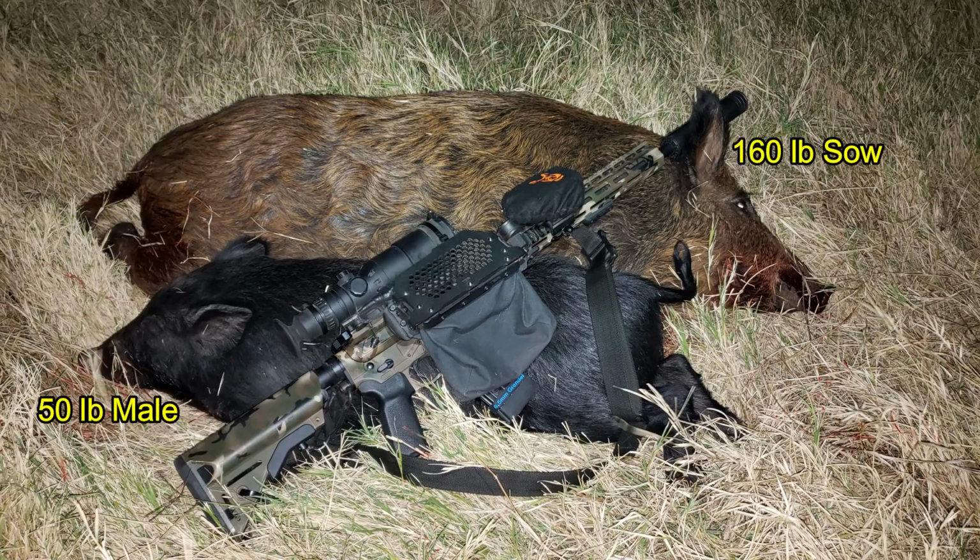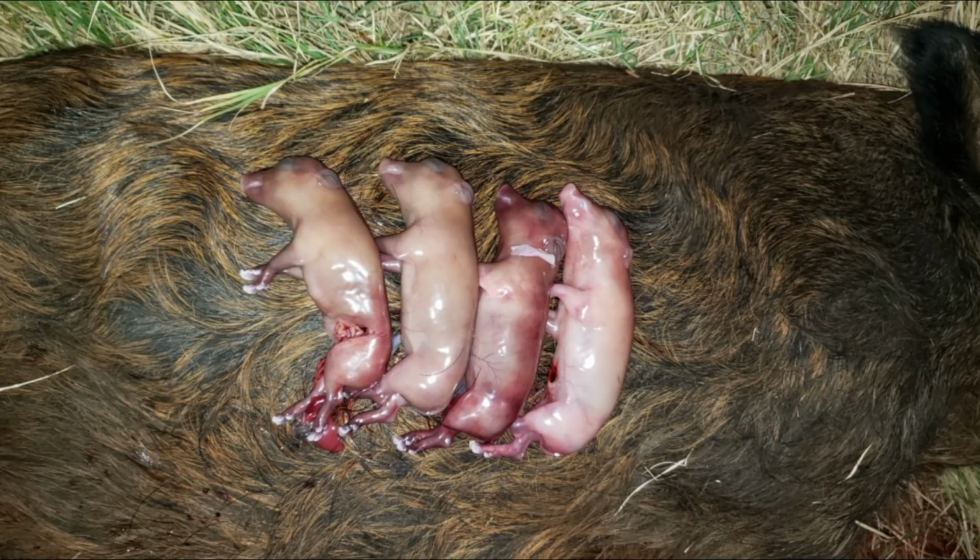I did not recover the first hog, but the second hog was a 160-pound sow, and the third hog was a 50-pound male. Examination of the sow revealed that she was pregnant with 4 on board.